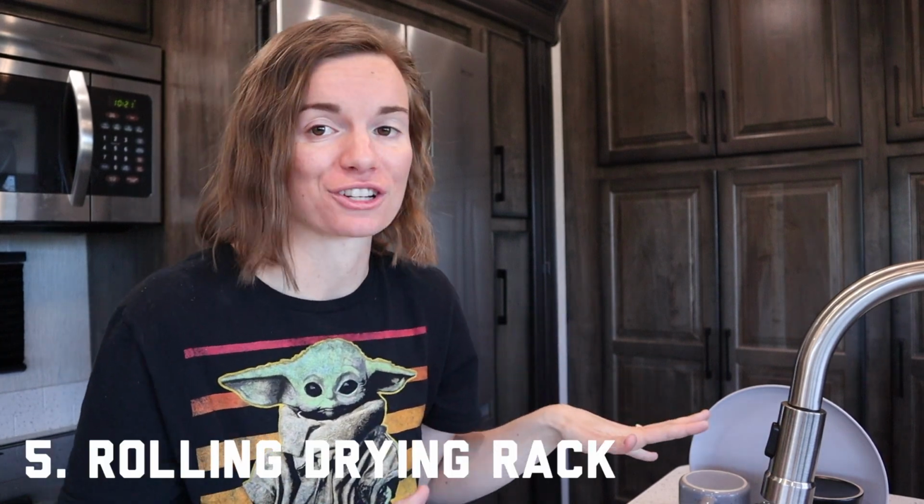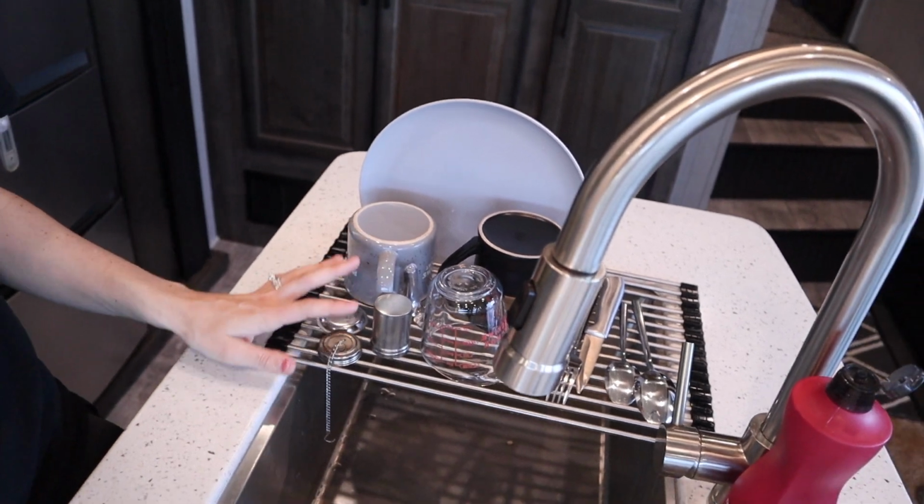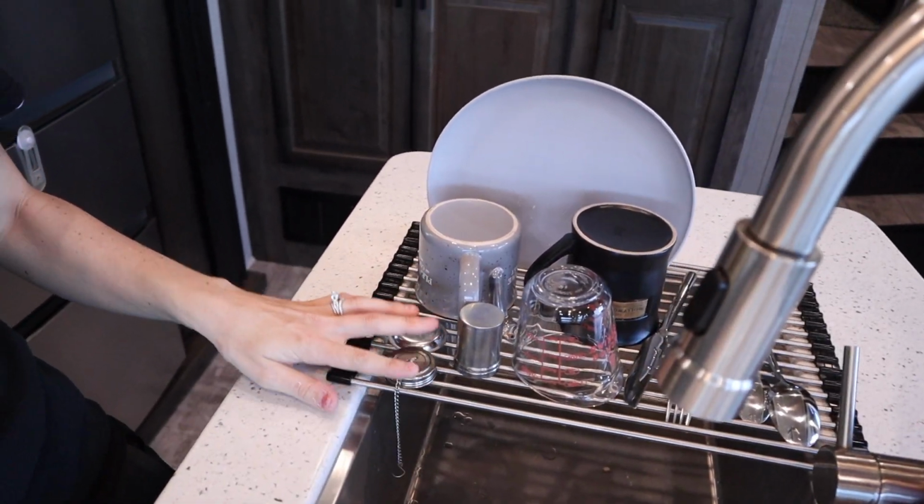All right, guys, last thing that I want to mention, number 5 for this video, is pertaining to washing the dishes, and this is the drying rack that you see here. This metal rack, which I purposefully left our clean dishes on so that I could show you guys its functionality.